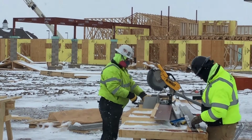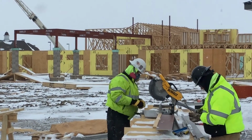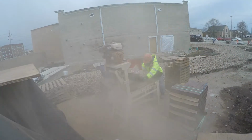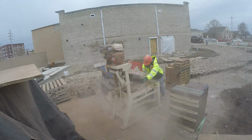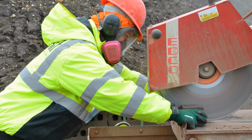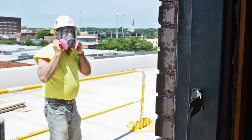At times, there may be operations such as concrete sawing, mold abatement, or other tasks which could be potentially hazardous to your respiratory system. In these situations, proper respiratory protection should be worn. Consult with your safety department on proper respirator and filter, and remember, only authorized individuals are permitted to wear respirators.